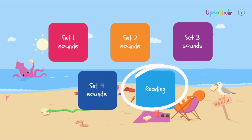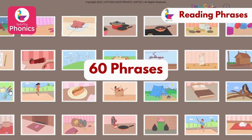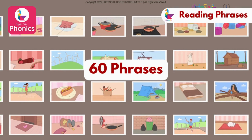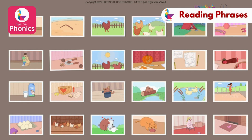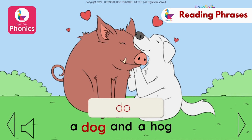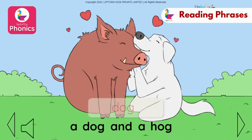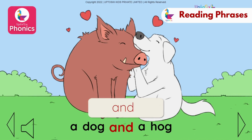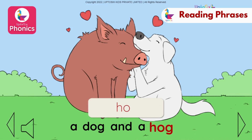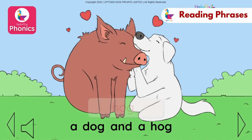After mastering the blending and segmenting skills, children are now ready to progress to reading phrases from words. Dog. Hog. A dog and a hog.